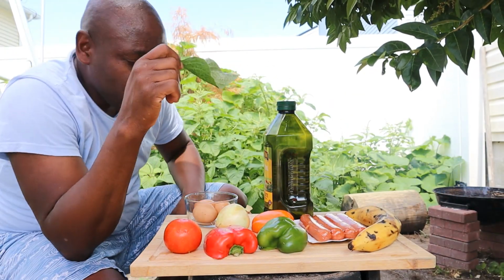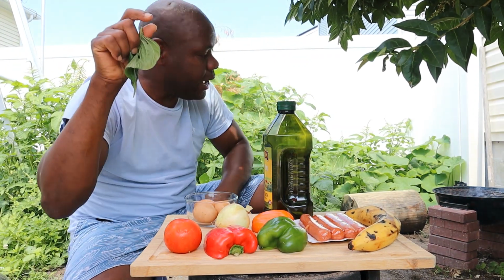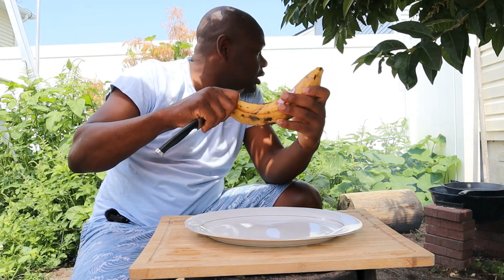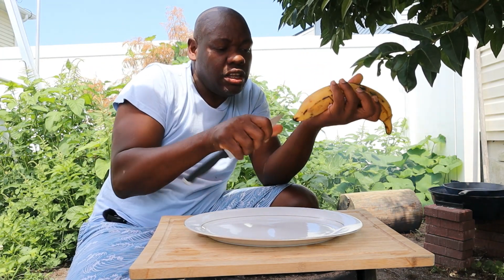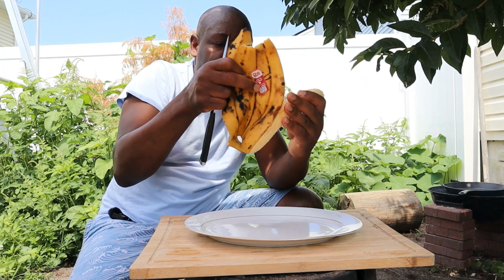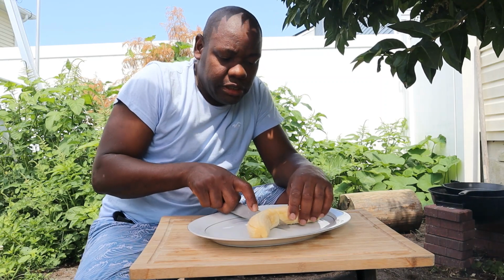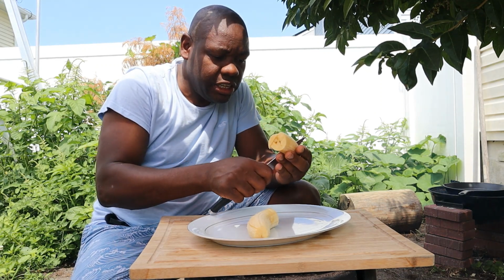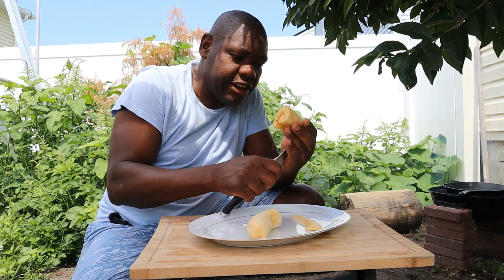So that's what I'm gonna be doing for breakfast, guys. So stay tuned as I prep these guys up and get them ready to prepare my breakfast. I'm gonna slice up my plantain while the pot is getting hot. I'm gonna do the plantain first. Oh, it's a beautiful plantain. Look at this, guys. Beautiful. Yeah. Cut him in two. We'll get some nice even slices from this guy right here.